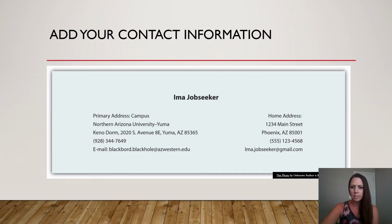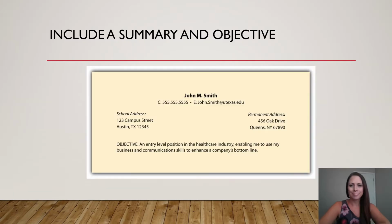I added an example here, and as you can see, they have their email address. It looks like they also added a campus address and a home address. Again, you do not have to do that. I suggest just using your home address. All right, so that is the contact information.